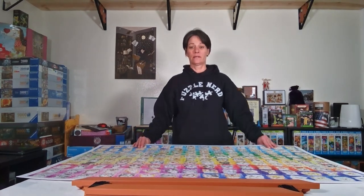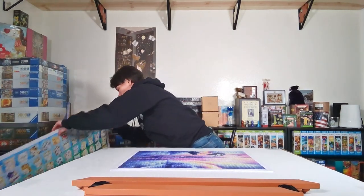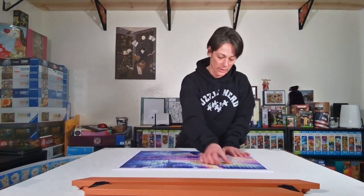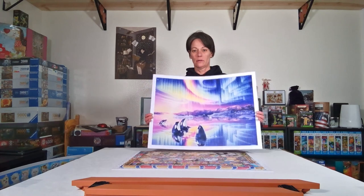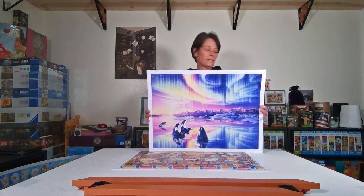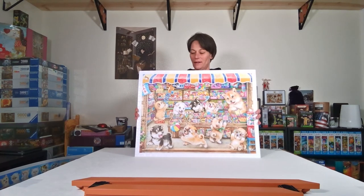Okay, so I'm gonna move this. Just gonna set it right over here. See, it's so awesome. It stands up all on its own. Okay, so earlier this year, I did a couple of other Pintoo puzzles, and this one was called Morning Song. And I did this one in sections. I think for it being 1200 pieces, it would have been really challenging if I mixed it, so I did not mix this one. And I did this one called Sheba's Candy Store. And it's got all the little doggies at the candy store.